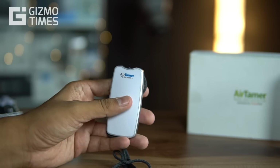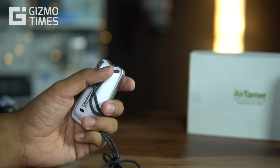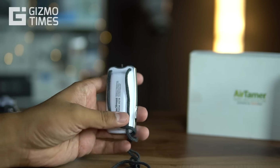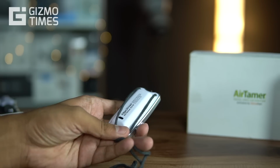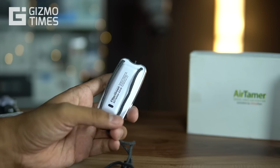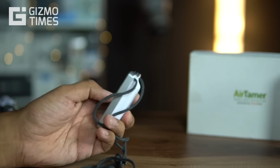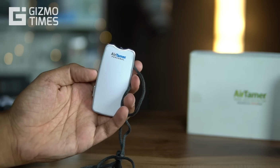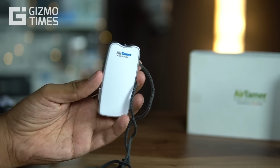It was sent to us to do a quick overview and check it out and test it out, to see if it actually works or not. But frankly, I'm not an expert in understanding the pollens or the pollutants around, so I won't be a great judge of this. And this was just an overview of the AirTamer A310 personal air purifier, which is rechargeable and also easy to carry around.